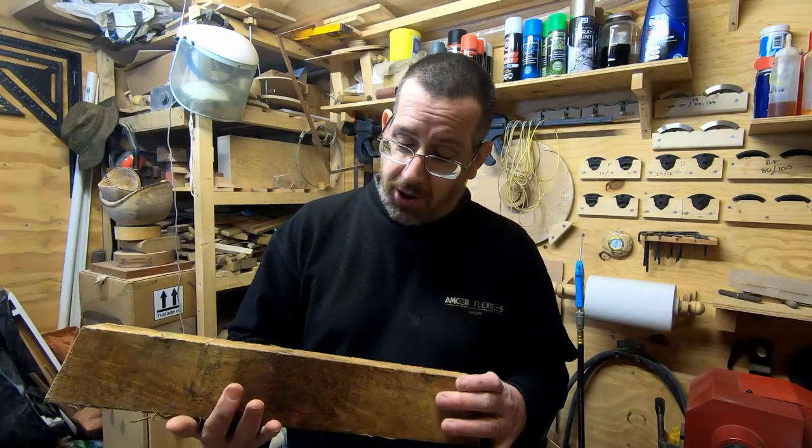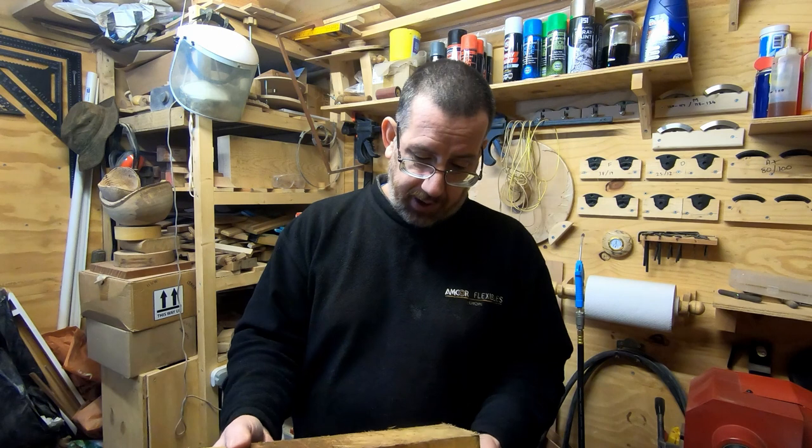If you think I've got any of these wrong or know the different species of what I'm about to show you, then please, please do let me know. I have no idea what this is. It's quite heavy.